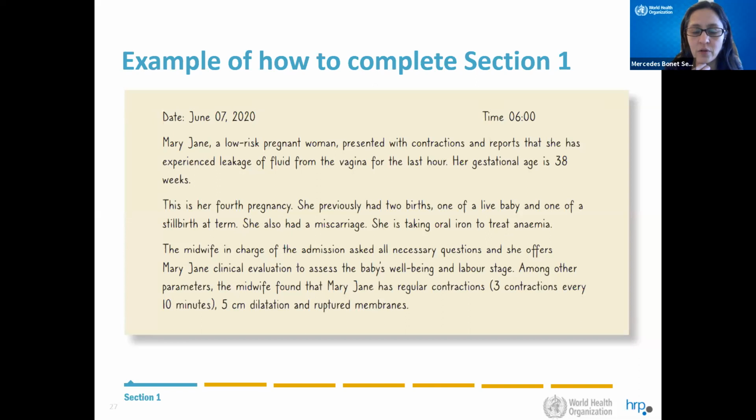So this is Mary Jane, a low-risk pregnant woman. She presents with contractions and says that she has experienced leakage of fluid from the vagina for the last hour, and this was at 6 a.m. Her gestational age is 38 weeks. This is her fourth pregnancy. She previously had two births, one live birth and one a stillbirth at term. And she also had a miscarriage. She's taking oral iron to treat her anemia.